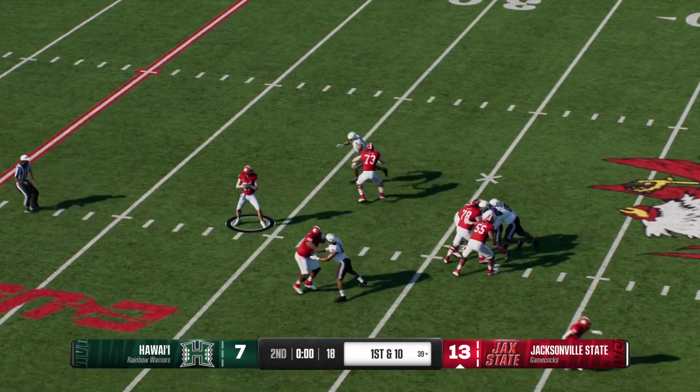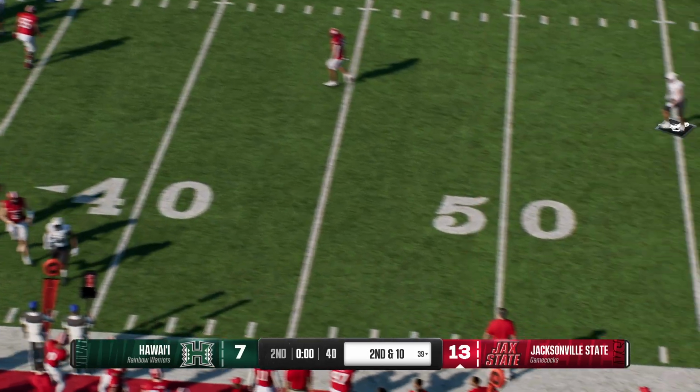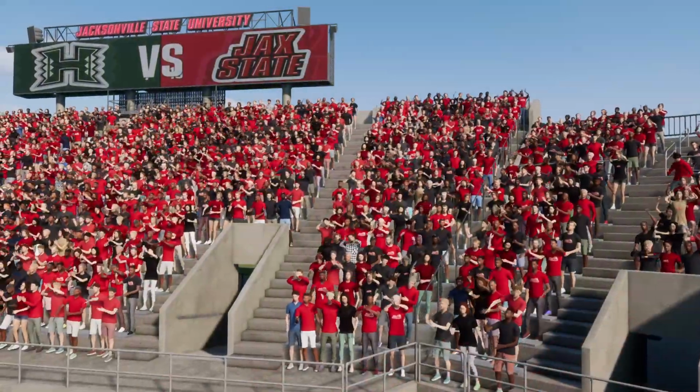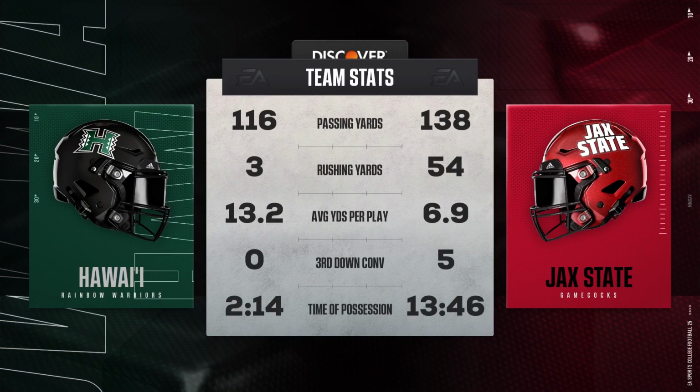Going up top on first down. Pass is incomplete, and half comes to a close on that play. That's the end of the second quarter. That means it's time to join Kevin and our halftime update.